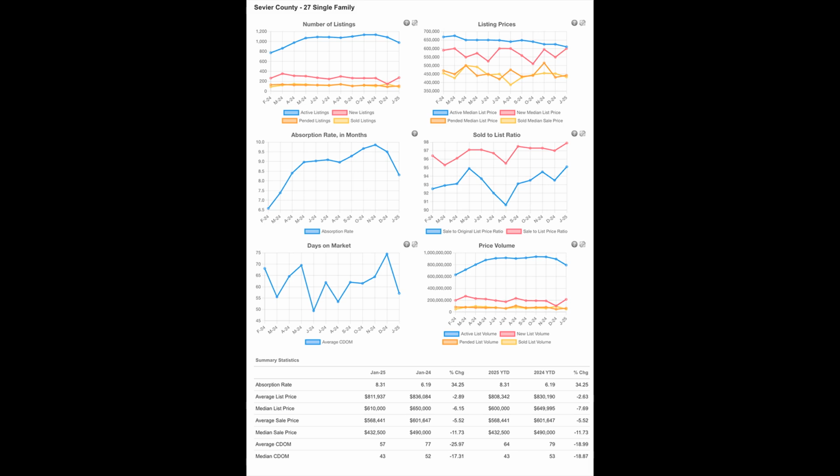There is a market transition towards balance. The significant increase in absorption rate and growing inventory point to a cooling market transitioning closer to a buyer's market. Homes are taking longer to sell overall, but competitively priced properties continue to move efficiently.